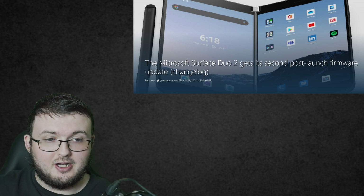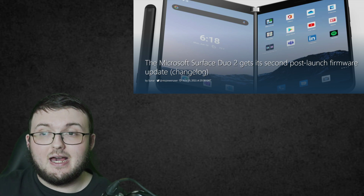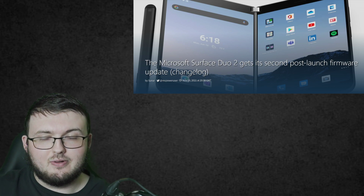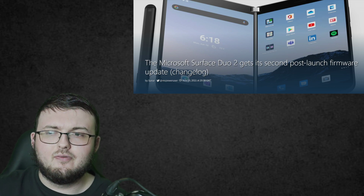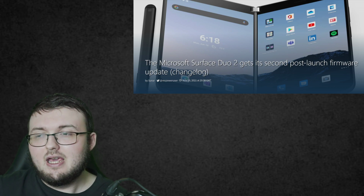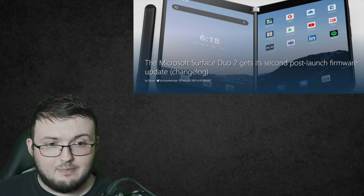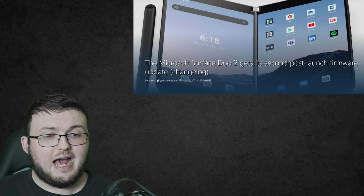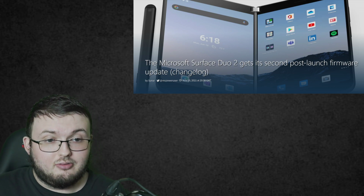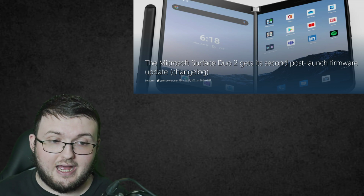So let's go ahead and talk about it, because the first update that we got for the Surface Duo 2 was actually amazing. It fixed a lot of issues with the Surface Duo 2. It made it more stable. It also improved a lot of different functionality. And I will say, from getting this day one out of the box to that first firmware update, it really changed my whole entire experience with this device, and it became a really solid device for me, especially over the last month.